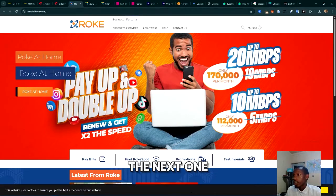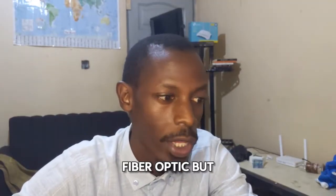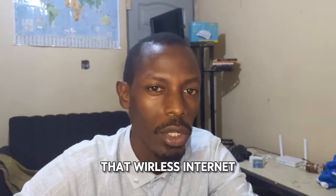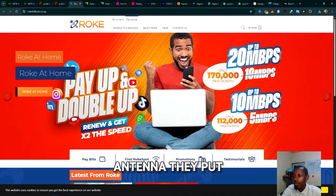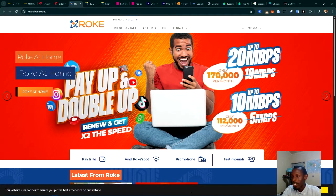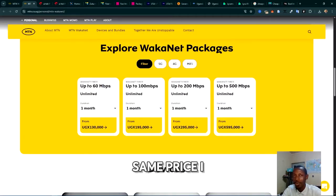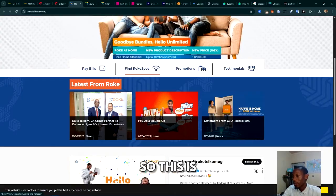So the next one is Rock Telecom. This is not the fiber optic, but they also have that wireless and unlimited internet which they connect with that small antenna they put at the roof. 10 MBs per second for 112,000. Again, I think MTN would be, don't want to compare stuff at this moment. When you see this speed, 10 MB, I see that MTN offers 60 MB per second for almost the same price. I can tell you, but go back and compare to that MTN package.